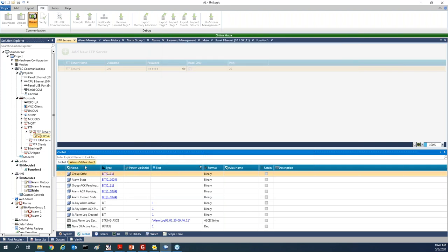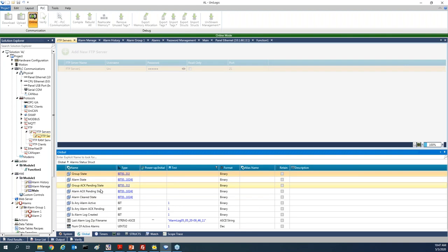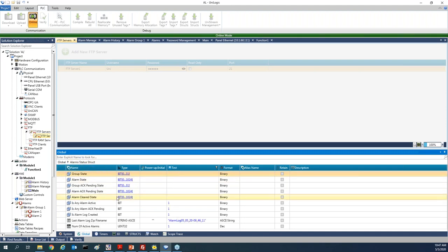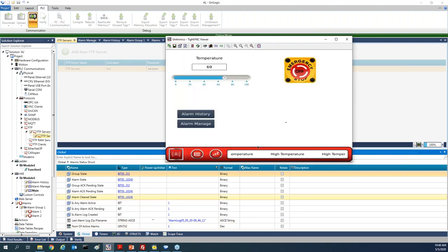Okay, let's see what others we have here. Whether there are alarms in the group that are waiting to be acknowledged, a specific alarm that needs to be acknowledged. So for example, these alarms are waiting to be acknowledged because I didn't acknowledge them from the alarm summary. Whether the alarm was cleared or not, if there is any alarm active, maybe you want to activate some buzzer, or is there any alarm waiting to be acknowledged, whether the log was already created, and what is the name, and how many active alarms I have right now. So since it's only temperature, I have 1. If I set the emergency on again, we can see now 2 active alarms.